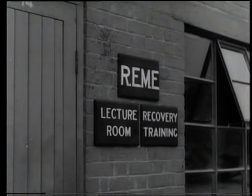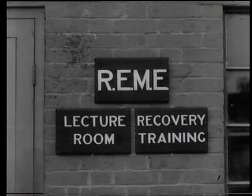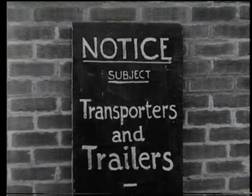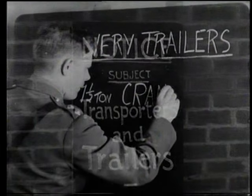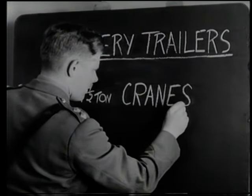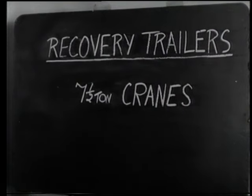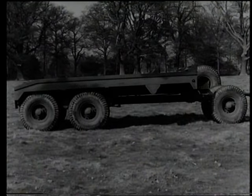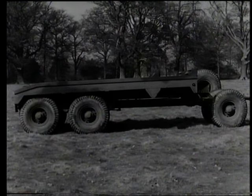In the field of recovery, you not only have a variety of equipment at your disposal, but a number of recovery trailers and tank recovery transporters. Of the recovery trailers, there are 2 main types in general use, the lighter being the 7.5-ton cranes. It's a 6-wheeler with a hand winch for loading a casualty onto its platform.